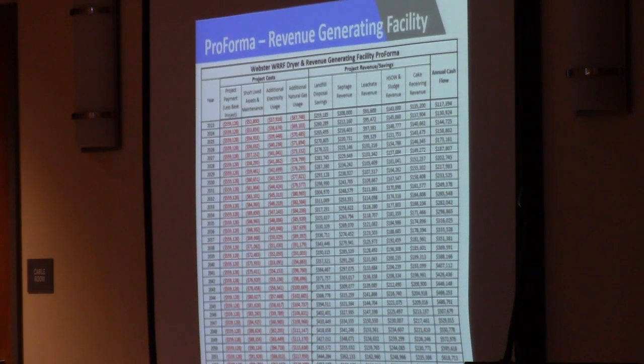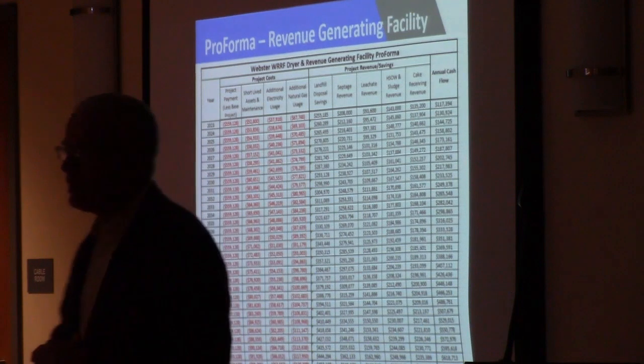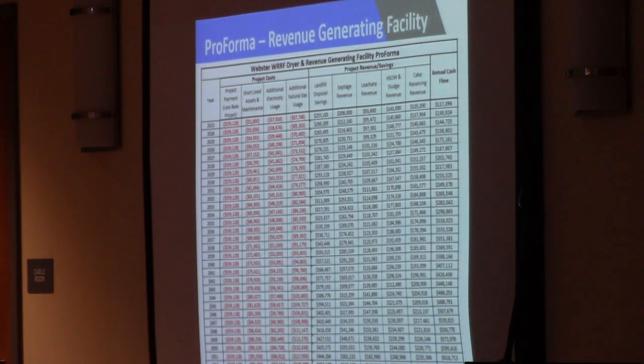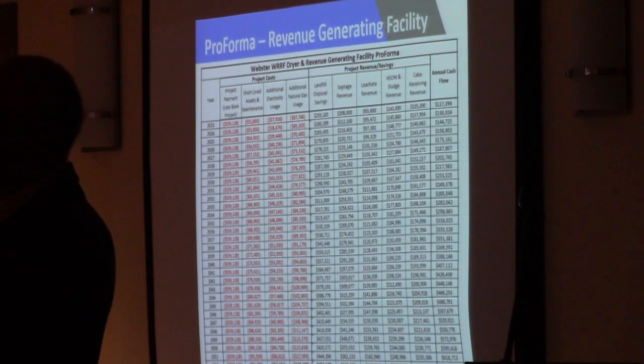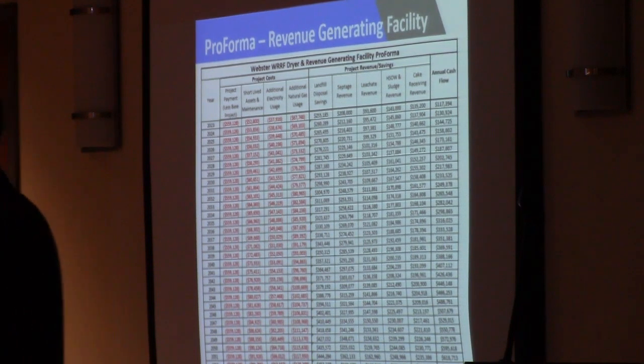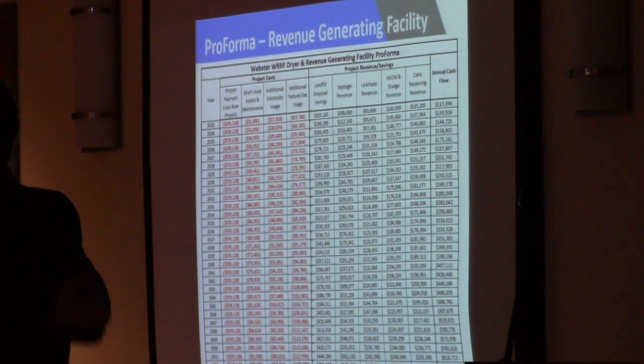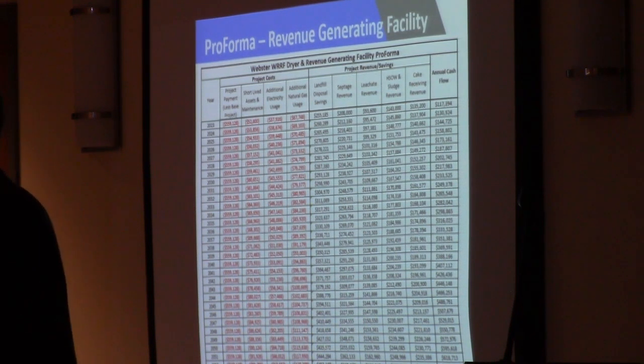But there's costs associated with this project. So on the left side of the pro forma is the project cost. The first column is the debt needed to pay for the improvements. This is not the entire improvements in this pro forma. It's the stuff associated with liquid receiving, sludge, and the sludge drying components. The stuff that's outside of the bar screen improvements and the aeration improvements that you have no choice on.